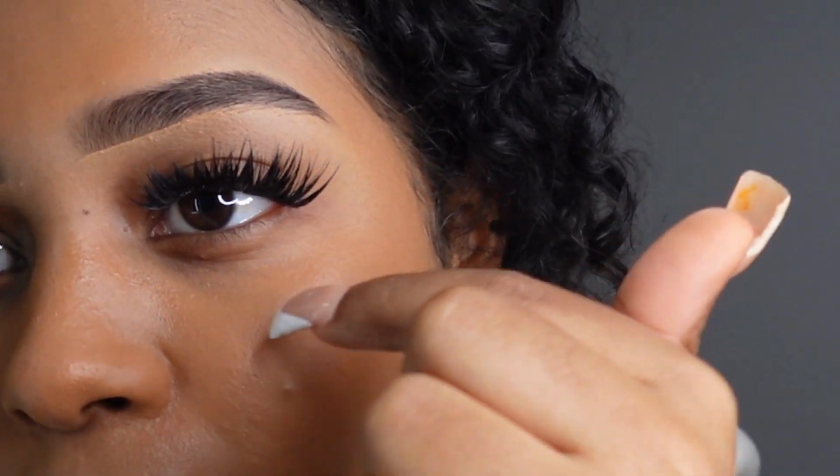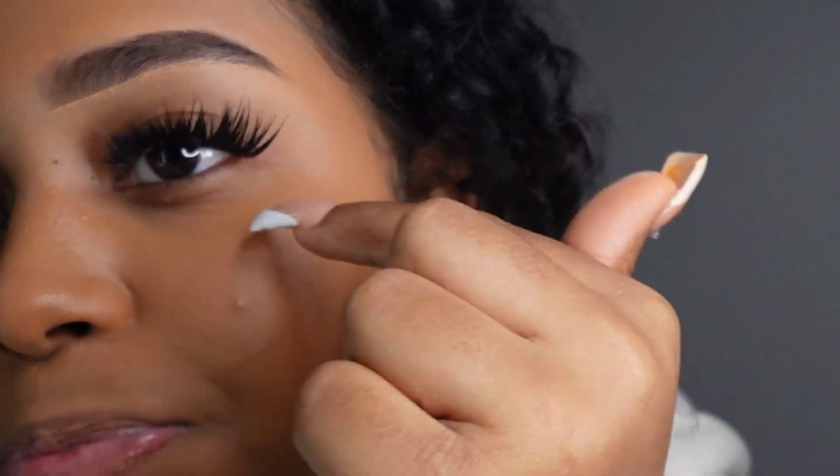Do y'all see my skin, bro? This is the area where I apply my medicated cream, and you can literally see the circle. I'm sick.